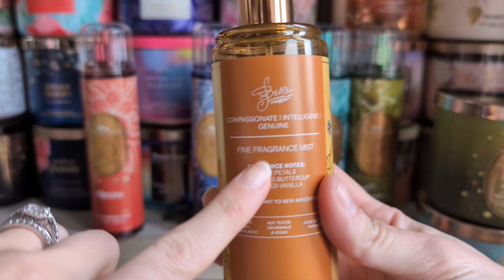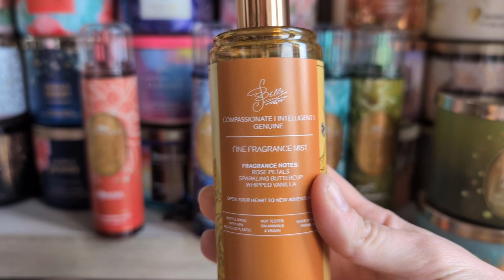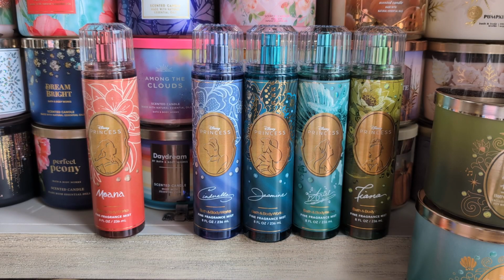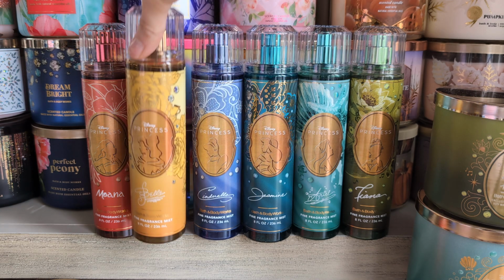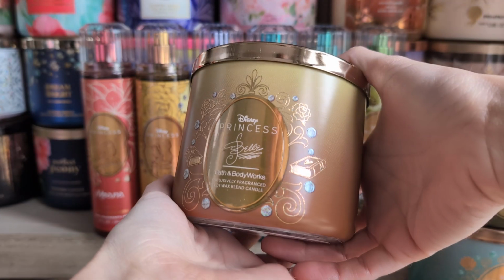The little things up here say compassionate, intelligent, genuine. Yeah, I like this. You definitely have to enjoy rose to like this, but if rose normally isn't your thing and you're wanting to step into a rose fragrance, I think Belle is a good way to do it, because it has the other things in there that tame the rose down more than just the rose and vanilla we have with the aromatherapy line. So that one surprised me more than I thought it would.